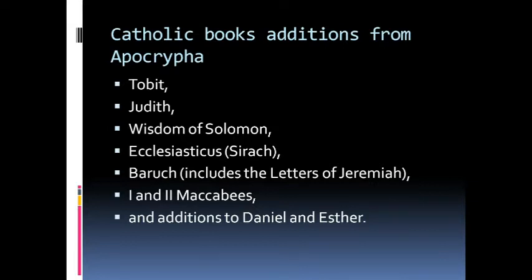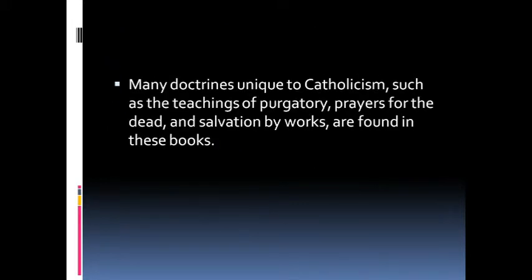These are the extra books that are in the Catholic Bible: Tobit, Judith, Wisdom of Solomon, Sirach, Baruch, Maccabees. And in addition to the 7 books, there is a little bit of extra portion to Daniel.